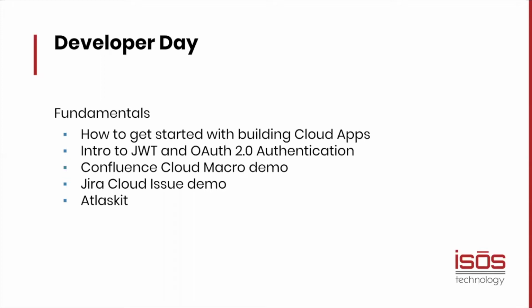And then there was a quick talk on Atlaskit, which is a React component library. It uses React and has Atlassian design languages and guidelines built into the component library. So it makes it simple for developers to hurry up and get started, to start playing with the components and adding them to your add-ons.